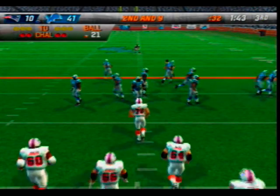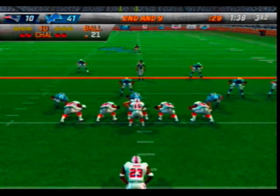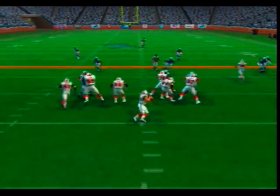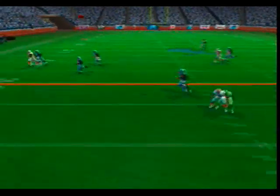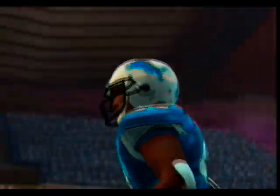Second and 9. Ball on the 21-yard line. Defense, get ready. Throws it. And he drops the pass. All he can do is look at his hands and wonder what the heck happened.